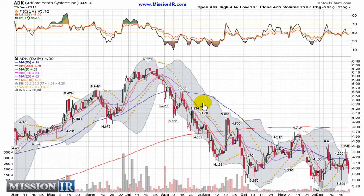Very interesting chart here. It's been on a downtrend, but seems to be finding a base. Multiple bottoms right here around $3.70, $3.80. Approaching that area again, so we'll take a quick run through the indicators and see if they're giving us hints the support level is going to hold once more, and look for a potential bounce and upward movement.